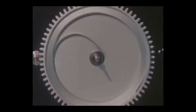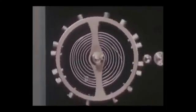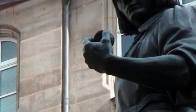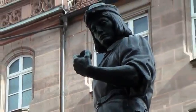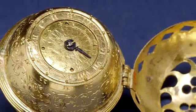The mainspring was a metal ribbon that was wound up, creating a stored energy used to power the gears in a watch. The first actual watch is credited to Peter Henlein, a German clockmaker who created timepieces that could be worn as pendants or on a chain.